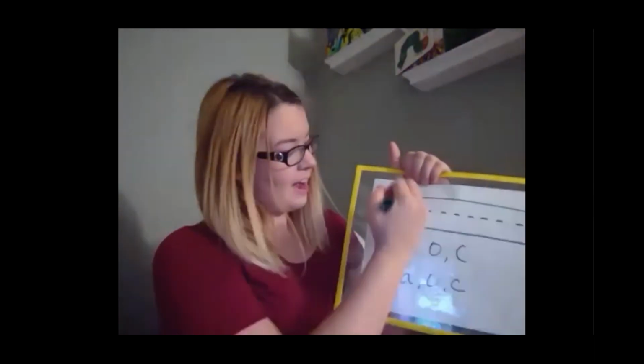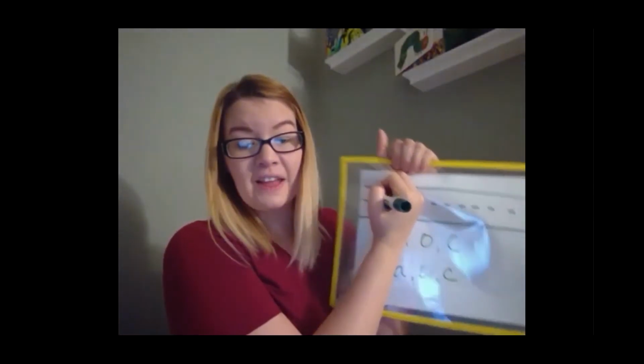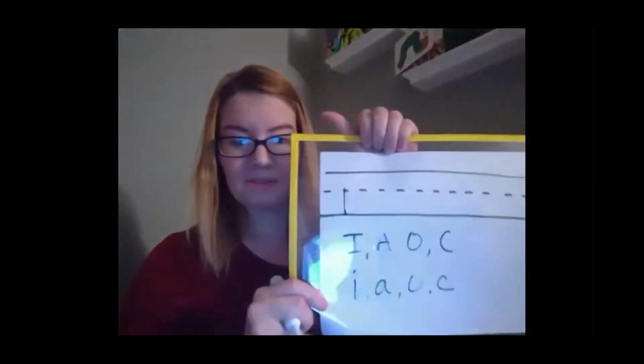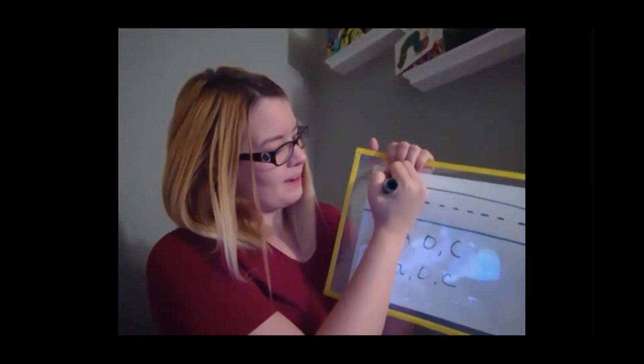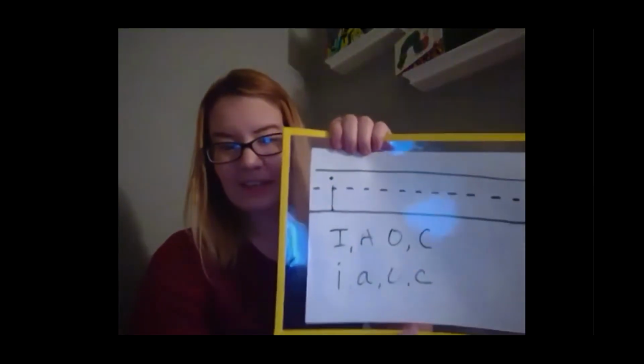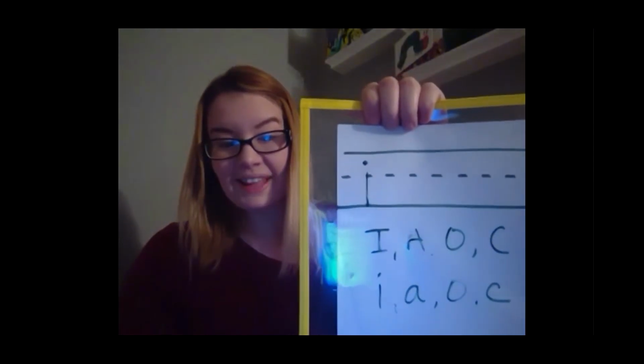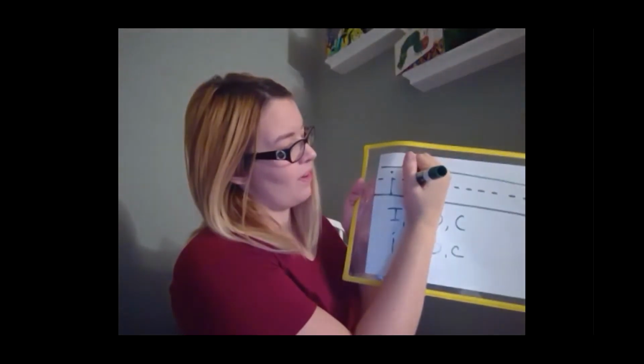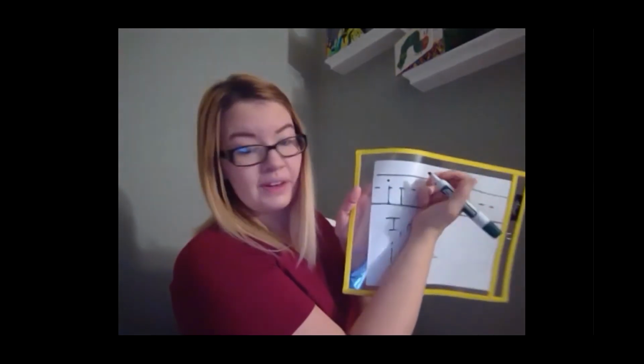So for lowercase I, you're going to start at the dotted line, okay? And we're going to just make a line straight down. See what I did there? I did a half of a line, and then I'm going to go above it and make a dot. This is a lowercase I. And again, you want to write this letter 3 times, boys and girls. So remember, we start at the dotted line and we move our hand down and then we add a dot on top. That makes the letter I.